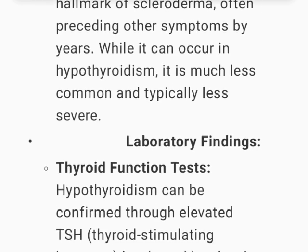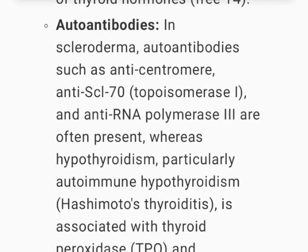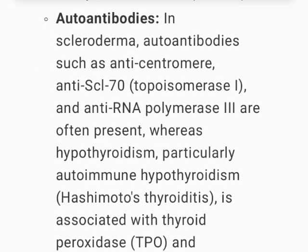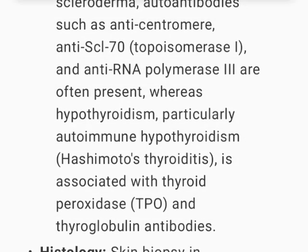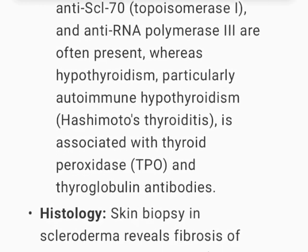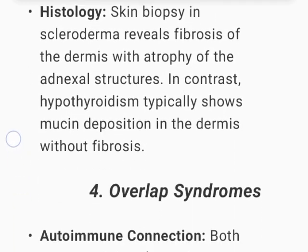Laboratory findings. Thyroid function tests. Hypothyroidism can be confirmed through elevated TSH (thyroid stimulating hormone) levels and low levels of thyroid hormones, free T4. Autoantibodies in scleroderma. Autoantibodies such as anticentromere, anti-Scl-70 (topoisomerase 1), and anti-RNA polymerase 3 are often present, whereas hypothyroidism, particularly autoimmune hypothyroidism (Hashimoto's thyroiditis), is associated with thyroid peroxidase (TPO) and thyroglobulin antibodies.